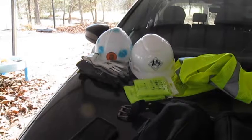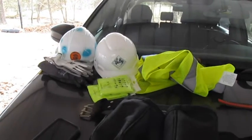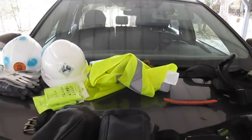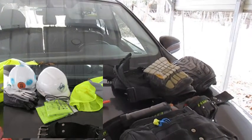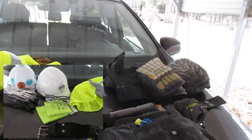Steel-toed boots, hard hat, two pairs of gloves, or a pair of gloves. I always have double of everything, as you can tell. A safety vest. Now, I generally wear a reflective t-shirt that has everything I need, but the vest is in case in the mornings it's cold and I'm wearing a jacket. A pair of safety glasses. As you'll see, that's in the middle. That's because I wear prescription.